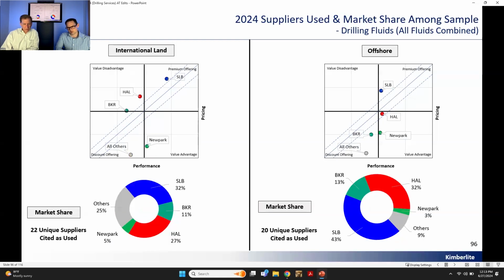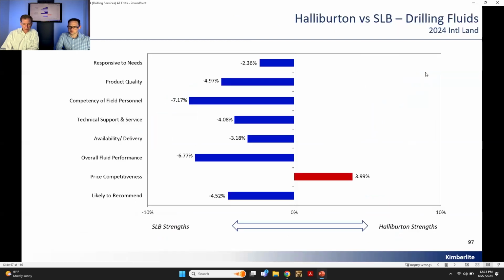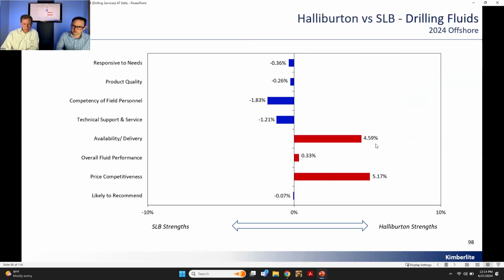When you move international and offshore, what you tend to find is internationally, Schlumberger, MI, is viewed as that premium-based supplier. Newpark is the value-based advantage. And you really get Halliburton at a disadvantage competitively to SLB, whereas when you move offshore, they're kind of competing toe-to-toe. To elaborate a bit further, in international land, you can see how SLB has tremendous competitive advantage, but Halliburton's mainly competing against SLB principally on price, whereas offshore, their performance is viewed fairly identical, but Halliburton is exhibiting a little bit better supply chain capabilities and availability coupled with pricing competitiveness.